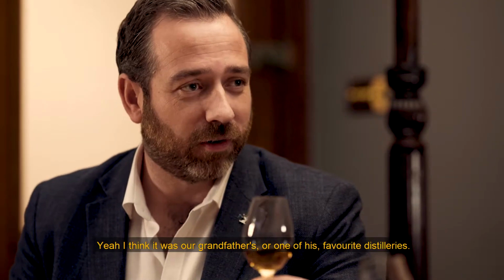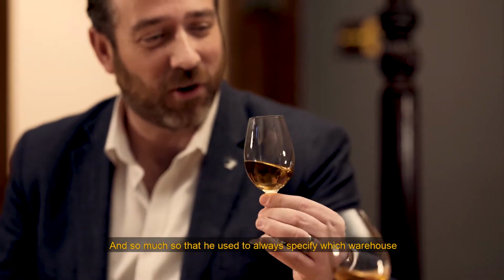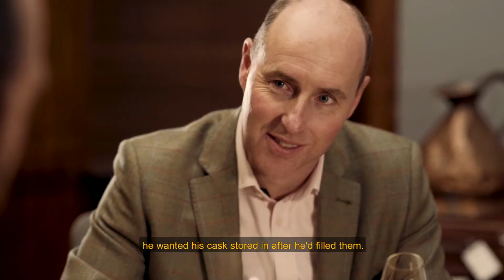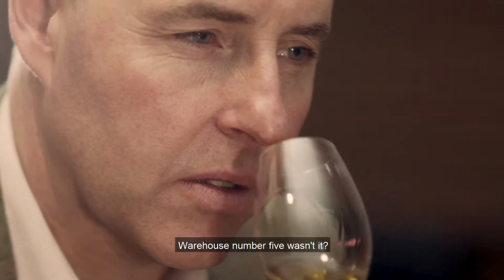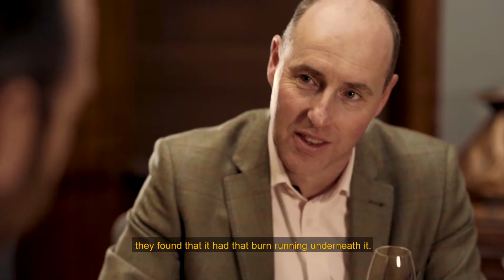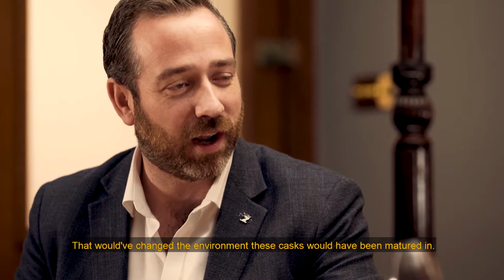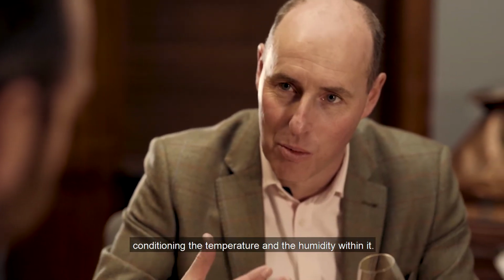I think it was our grandfather's, or one of his favourite distilleries. So much so that he used to always specify which warehouse he wanted his cask stored in after he'd filled them. Yeah, I remember the story well. Warehouse number 5, wasn't it? Yeah. And the interesting thing about that warehouse was that after they demolished it, they found that it had a burn running underneath it. That would have changed the environment these casks would have been matured in. Yeah, it would have acted like a thermostat, conditioning the temperature and the humidity within it.